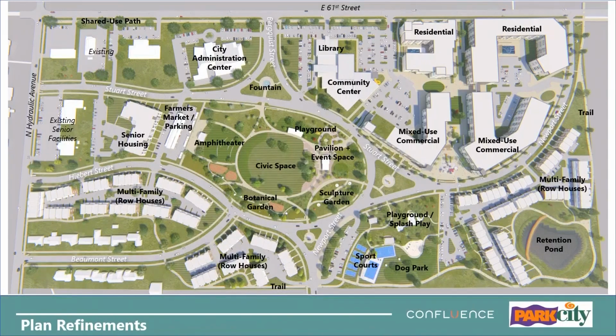There was a comment on that, others, that said, we don't need a Starbucks. What we take from that is maybe we should prioritize local, regional first, and that helps reinforce that sense of Park City-centric identity.